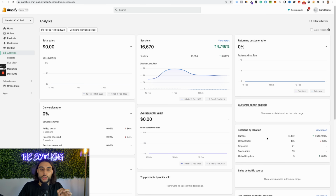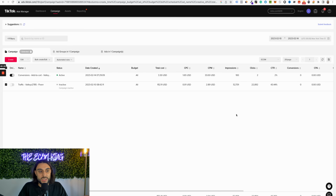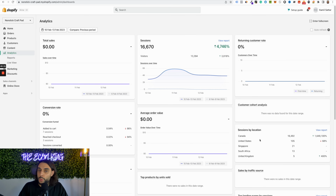So by them giving us lots of traffic from Canada, it's no good because it's not higher quality traffic than it would have been from the United States. So when we look at this analytics here and we see these really good CPMs, these really good CPCs, this really good CTR, it means nothing because we've had no sales and we've had poor traffic.